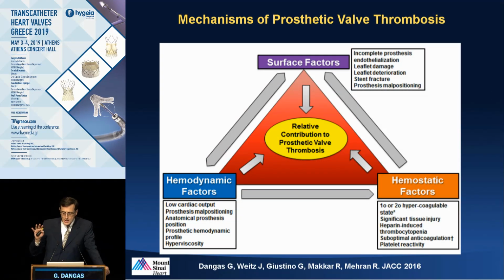So, reviewing the pathogenesis of this problem, you can try to relate it to stent thrombosis in the coronary and endovascular field, and understand that there is an interaction of complex things: surface factors, hemodynamic factors, and hemostatic factors. Not every patient has the same pathophysiology and the same combination. At the same time, this is not going to develop out of a single factor in any patient. You need some combination, but this combination varies.